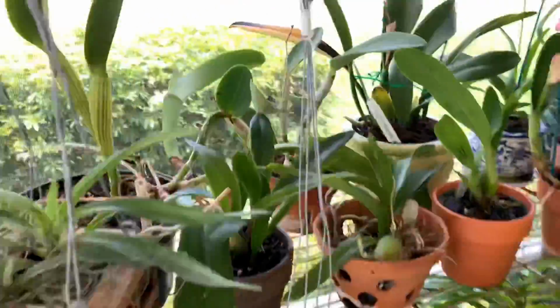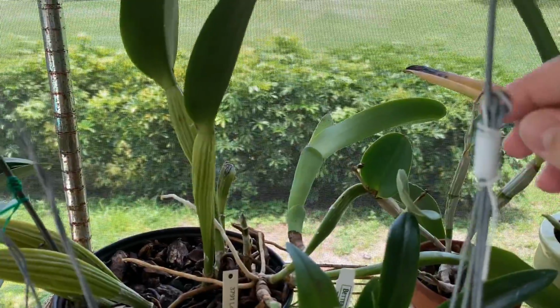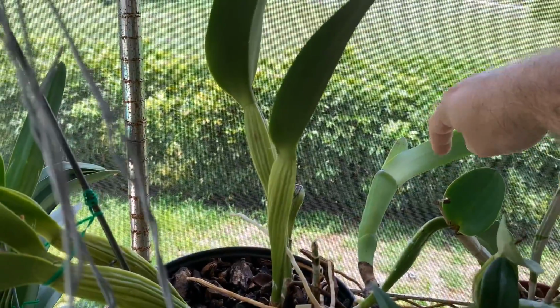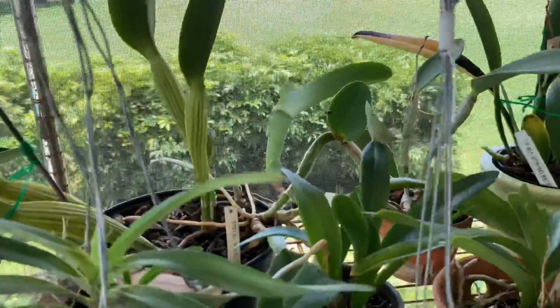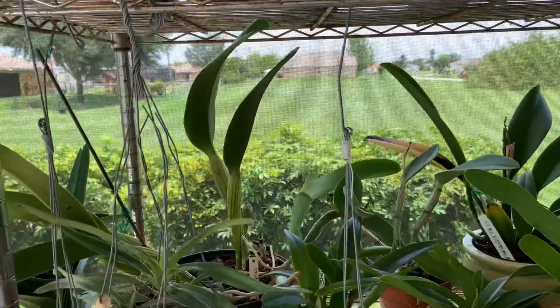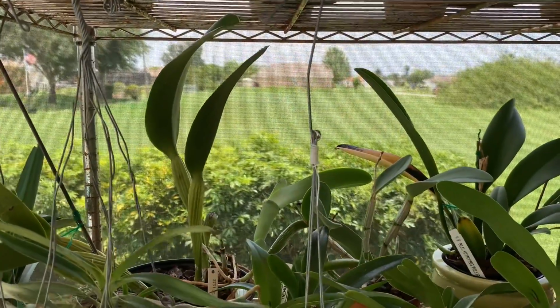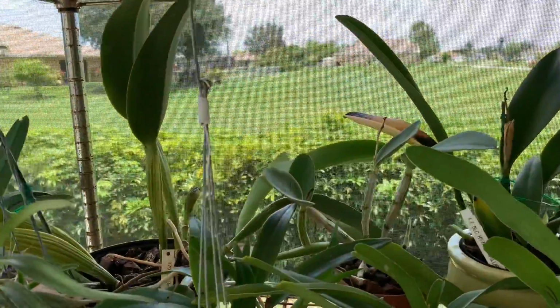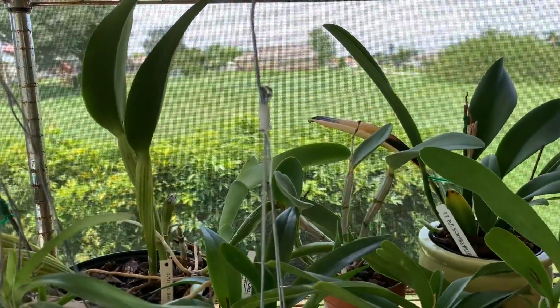Oh, one thing I'm really excited about. This Cattleya I brought, gosh, I think I bought this 4 years ago in Ohio. Didn't do much for me, a lot of stunted new growths. Well, this new growth here has a huge sheath, so I'm super ecstatic about that. I love that Cattleya. It's a big showy purple one, and I cannot wait to see it bloom again. I think it bloomed twice for me, that's it.